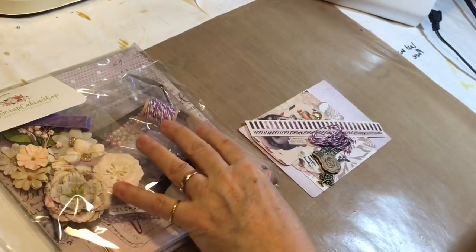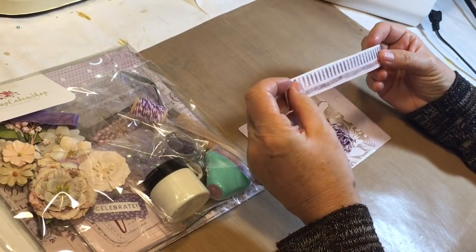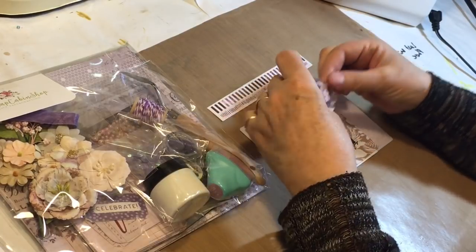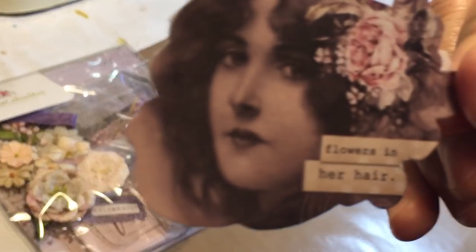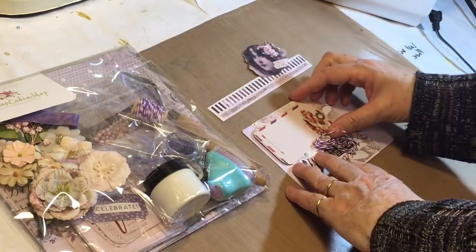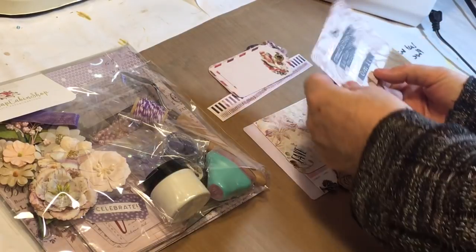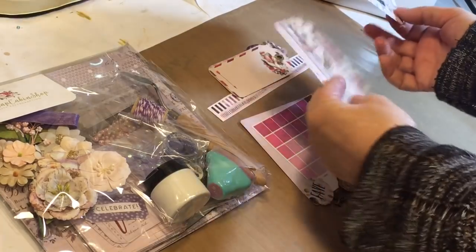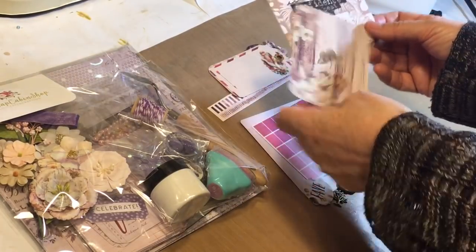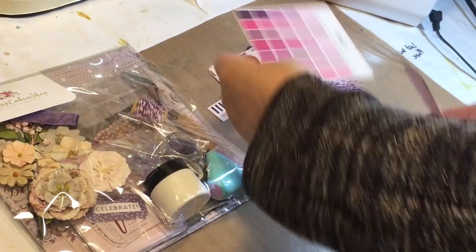I took it out of the bag that it came in, and ooh, these are stickers. That's cool. I have to stand up. Maybe I'll stand up to do this video so that you can see better. Yeah, and a little tag, and that's a little Project Life card. I think both of these are, and they're so pretty. The Project Life cards I have are not nearly that pretty, but that's awesome.